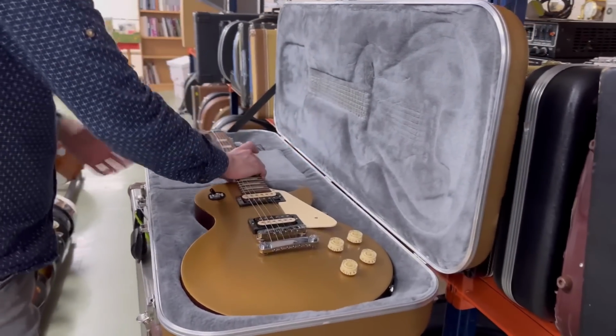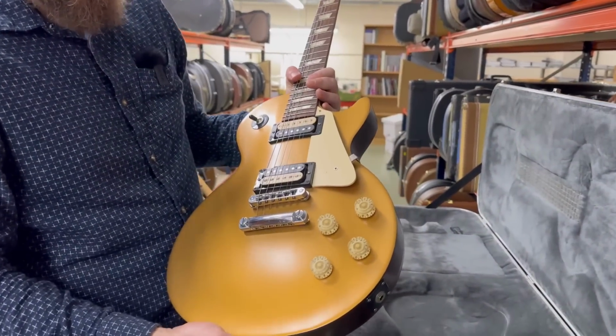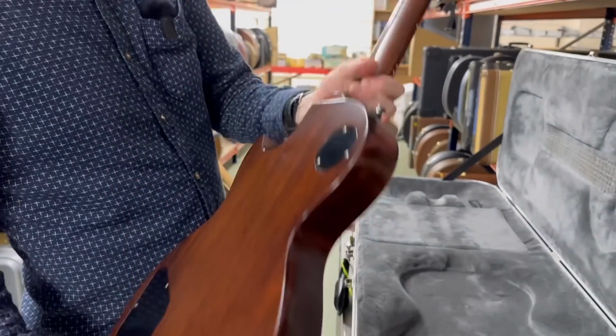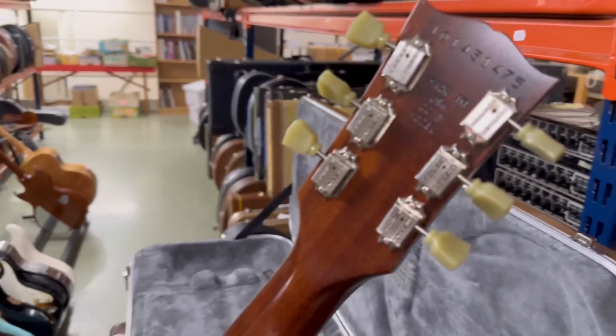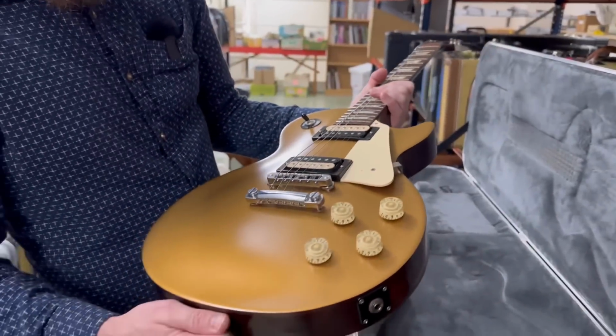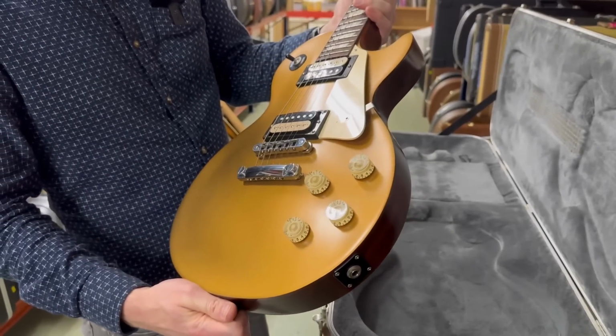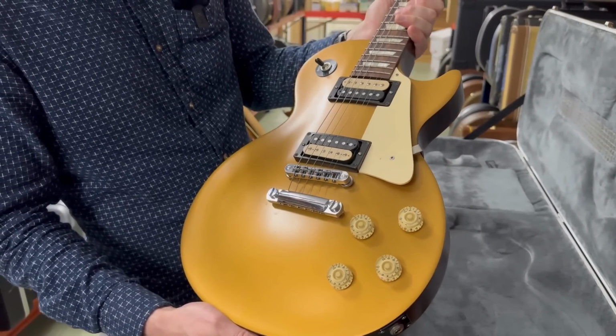Looking at some Les Pauls and sticking with the studio thing like the SG that we just saw, and the same year as well, 2013. So this is a satin finish gold top guitar. So we've got the gold top on the mahogany, brown mahogany back.